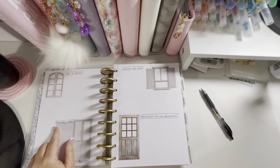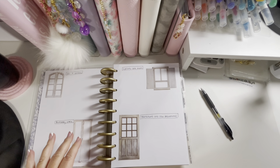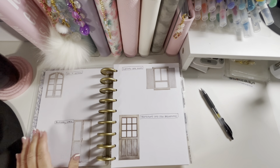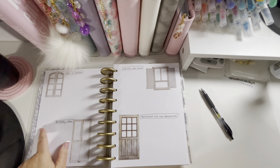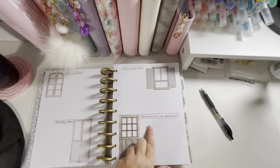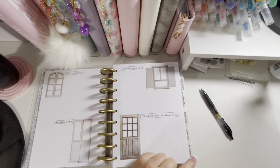The first door is boundary work. Where do I need to keep boundaries or repair boundaries that perhaps have been porous, or maybe they're too rigid, or maybe they don't exist at all? So I'm going to do a little journaling exercise here of some boundary work that I'd like to do in 2025. And this last door here is about transitions and new beginnings, opening up new doors for myself.